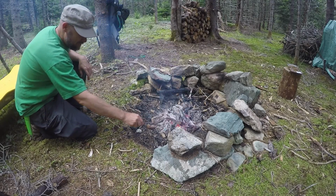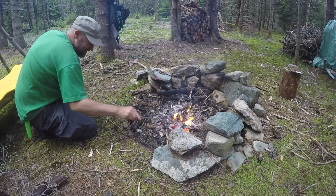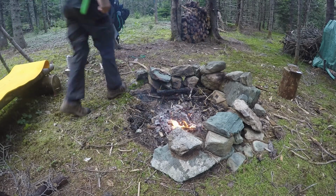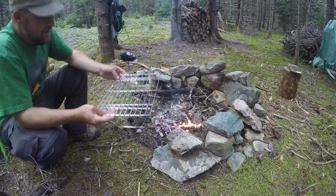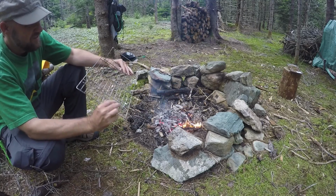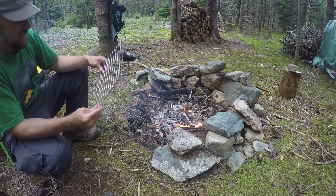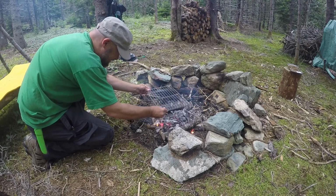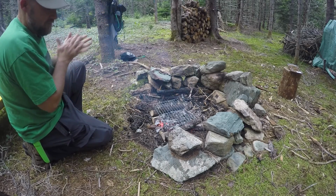So it looks like our fire has burnt down to a nice bed of coals here. We're going to take out our little grill and we're going to get those steaks ready. Can't wait because I'm starving. Whew, a lot of heat. Here's our grill. I have no idea where we got this. Probably dollar store. If it's a dollar store, it's a freaking fantastic deal. Comes with the legs. Awesome. Here we go. Perfect. Let's get those steaks ready.